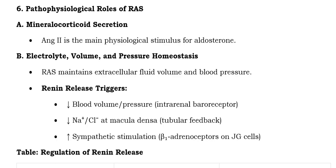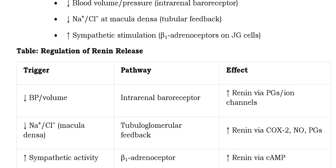So multiple checks and balances. Right, so the kidney is really ground zero for sensing these changes and kicking off the RAS response. Super important point for anyone studying on KMR Advise. Absolutely. Now, when the RAS gets chronically overactive, that's when problems arise.